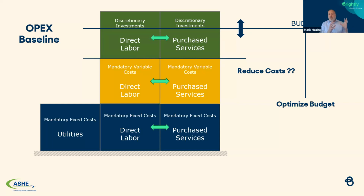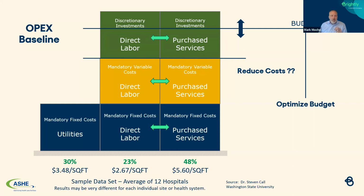Now, why am I separating labor from purchase services? This is the age-old game that we've all had to play, and it becomes very important when we talk about staff reduction. So I'm going to show you some data here. Now, you always have to be careful in presenting data. This is an answer. It is not the answer. And my point here is, this is a study that a friend of mine, Dr. Stephen Call out at Washington State University, did. This is a sample set of 12 hospitals.